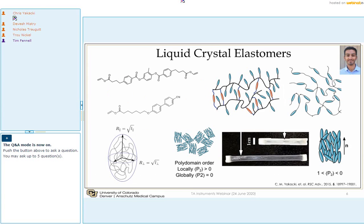Switching across to liquid crystal elastomers, what we are doing here is essentially bonding these typically rod-like molecules into a lightly cross-linked polymer network. There are typically one of two ways this is done. We have side-chain, where we have these mesogenic groups, liquid crystal groups, hanging as pendants from the backbone, and main-chain, when they're directly incorporated into that backbone. And the key thing that this does is that it changes the shape of the polymer random walk.